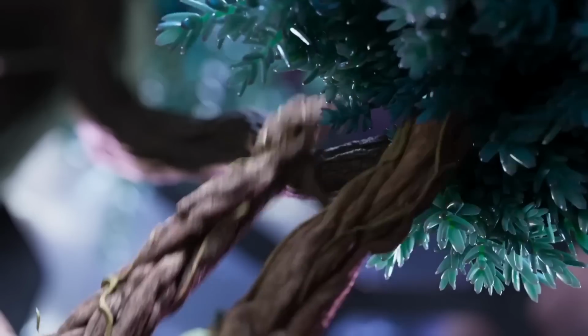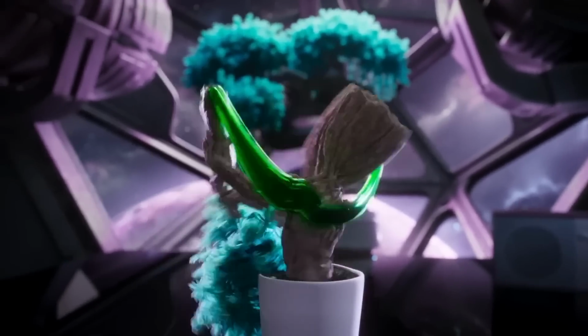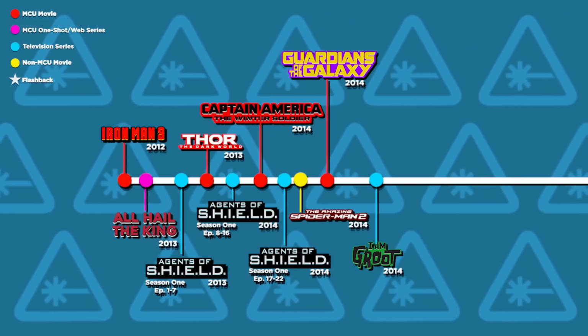The Disney Plus animated series I Am Groot is next on the list with its Season 1 episode Groot's First Steps, which takes place right after the first Guardians of the Galaxy movie. It is adorable. But don't watch the rest of the series yet, because everything after the first episode takes place after the second Guardians of the Galaxy movie, and we're not there yet.